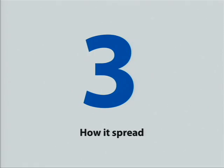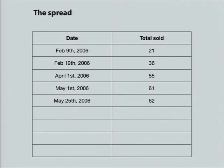So how it spread, I think this is probably, for me personally, the most fascinating part about it. I started it, as I said, 2.5 years ago on February the 9th. There was a small newspaper where I was living back then who had an article, which was nice, and so I sold 20 paintings. I mean, they were very cheap at the beginning, right? And then some people started blogging about it, 36 paintings a couple of days later, and because paintings were cheap, probably some people would just buy, why not? It's not much of a risk.